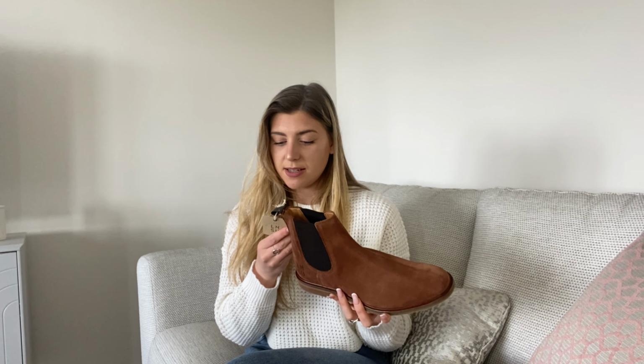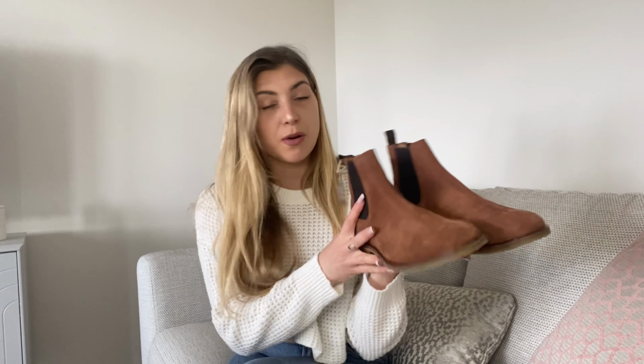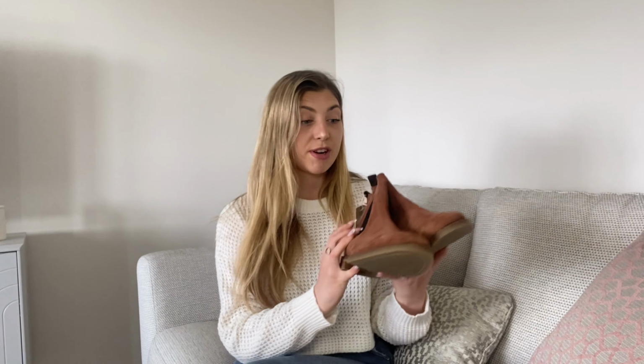But I kind of told him he should buy them. So they were £85 and Jack got them for £25. £25. They were the only pair left and they were in his size. He's got big feet. And yeah, so these will look lovely with check trousers, black jeans, all that jazz. For smart wear, and he's really chuffed with them.